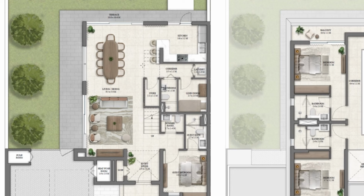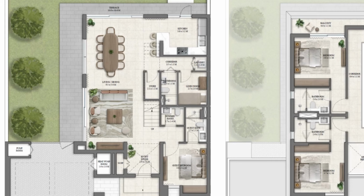Just next to the kitchen, there is a corridor which leads to a section for the laundry, as well as a small room which is a maid's room or a linen room, and attached to it is a small bathroom for the maids. And then you have a storage space below the staircase, and then you have one guest bedroom which has an ensuite bathroom, as well as a powder room for the guests.